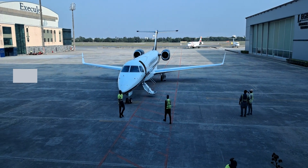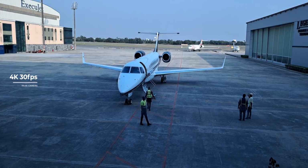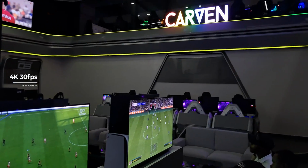It is able to shoot 4K videos at 30 frames per second. This is an upgrade from the 1080p recording we got on its predecessor. However, it can only record 4K from the rear camera. It gets optical image stabilization, but it works best at 1080p. You can also use Super Steady if you don't mind the results in 1080p.